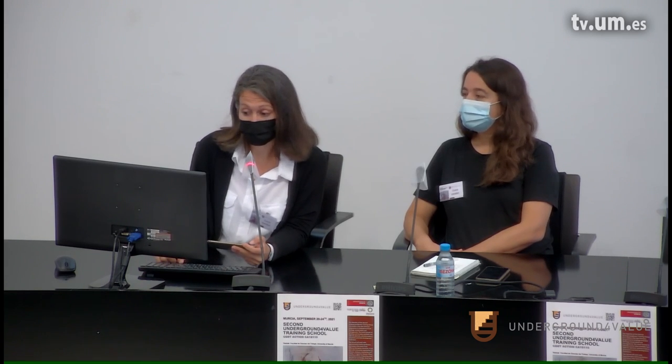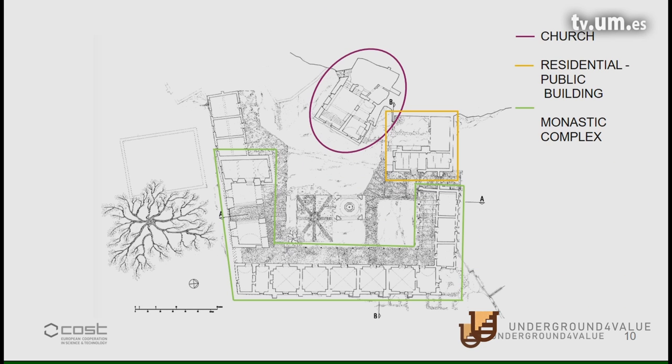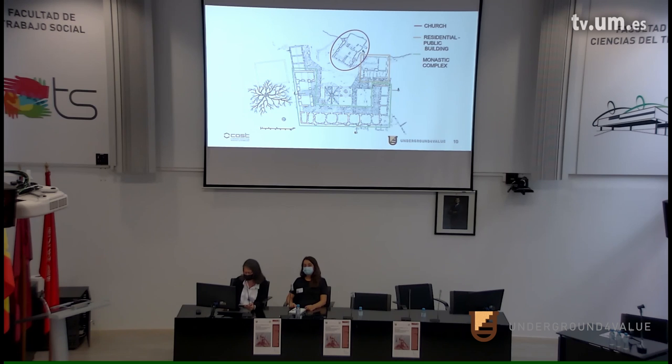So this is our site, the monastery. This is the exterior part of the cave church that is the focus of our project, and it's part of a monastic complex. So now, very briefly, I will go through the main phases just to present how it developed. The structure, as you can see, has the church at the top of the picture. Then on the right, there's a residential public building and the monastic complex on the lower part of the picture, embracing and closing the area.